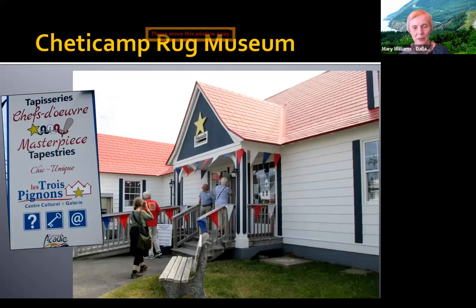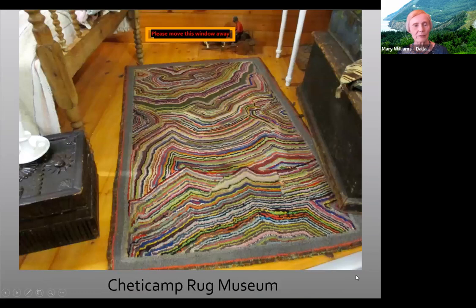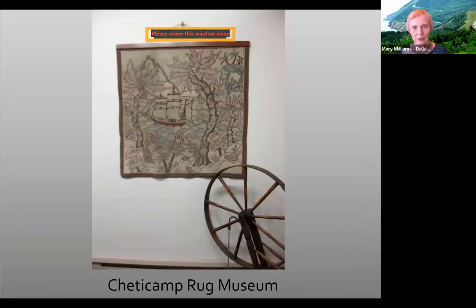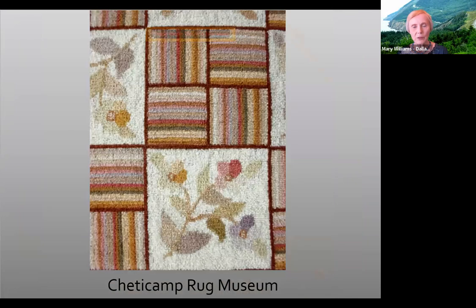So we visited two places in Shetty Camp that were very worth going to. Les Trois Pignons, which is the rug museum, or the tapestry museum, is another way to pronounce it, I guess. So we had a guided tour through here. Some things from the Acadian culture and old kinds of places. These rugs are hook rugs, as opposed to the kind that are done on looms with the shuttle back and forth. So these are all hook rugs. And just to see, some are pictures, some are, you can see it up close, some are just patterns.